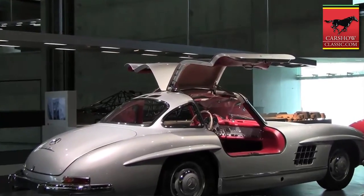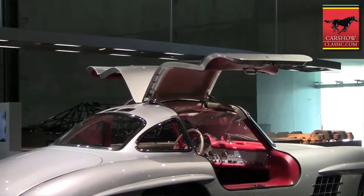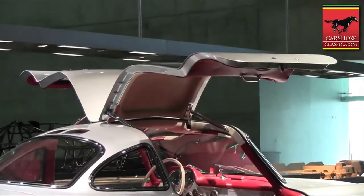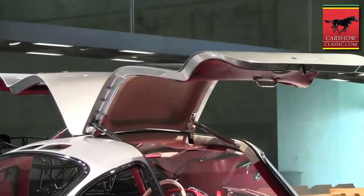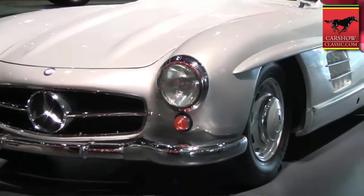And with the beginning of 1954, a little bit more than 1,400 of these cars were built up to 1957 and sold to interested people worldwide who were happy to be in possession of such a super sports car in their time.